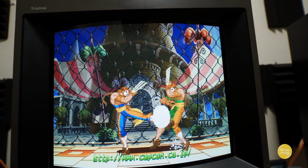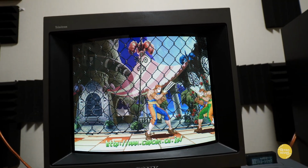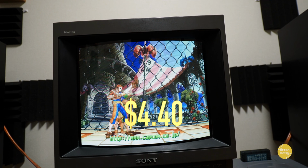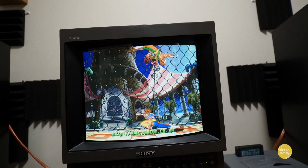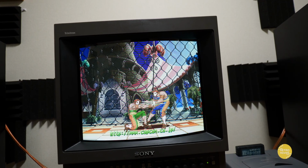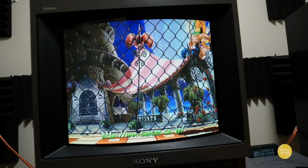And then we have Street Fighter Alpha 3. Freaking love this game. The Sega Saturn and Dreamcast versions are a little bit closer to the arcade, but they're also more expensive. I paid about $4 or $5 for this thing, and this is definitely a worthy port, and I can't recommend it enough. Definitely an awesome game.